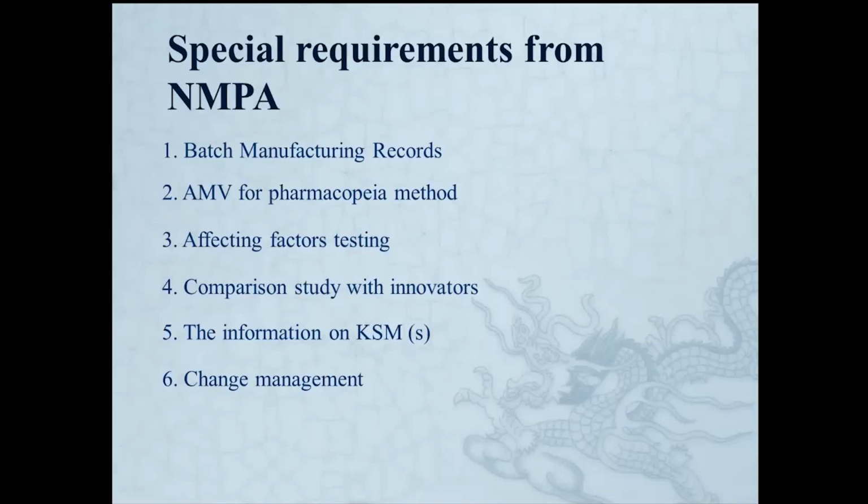The second point is the AMV for the pharmacopoeia method. Why it is from the pharmacopoeia means it is already proved. It is very useful. But why does the AMV still need to be conducted again? The manufacturer will be thinking it is a repeated action, which involves a lot of time and cost. But in most cases the CDE will be asking for the AMV even for the pharmacopoeia method. With regard to the solution to these special requirements, we can have a different discussion.